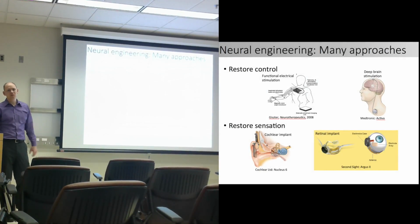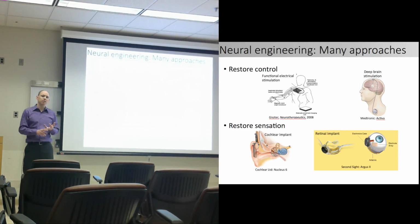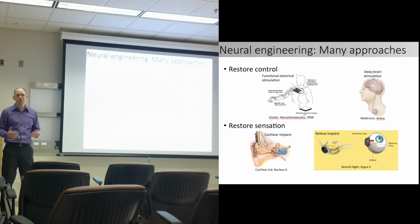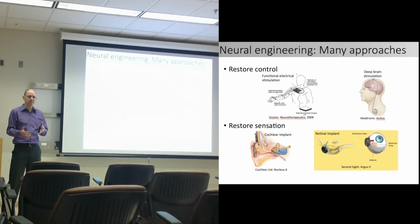So I just wanted to give a little bit of background on what neural engineering is. Really, it's a cross between medicine, biomedical engineering, electrical engineering, and neuroscience, where the goal is trying to interface with the nervous system to restore function. Sometimes we say pacemakers are essentially some of the original neural engineering devices, because they're going after the nervous system of the heart to try to restore function.